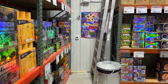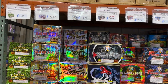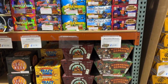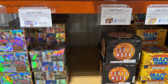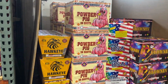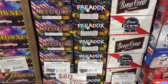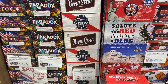Then when you turn down here, we have some of our classic Brothers 500 gram cakes. Irish Legend, Blonde Joke, Saturday Night Special, Hydrogen Bomb, Shotgun Wedding, Hit the Road Jack, some of our classic staple cakes. Then we have Screamin' Demon 500 gram cakes down on the bottom. More Blonde Joke. Continuing along this wall, we have some Tiger Tooth 500 gram cakes. MC Fireworks, True Colors and Paradox, which we sell for $80 together. Brew Crew, which is a really good 500 gram cake.